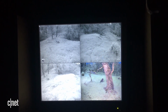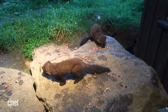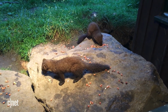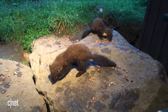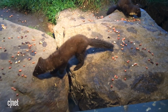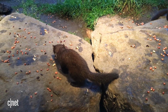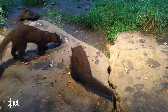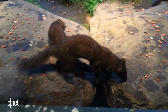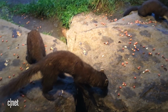Once in the hide, I barely had time to prepare my equipment before the first pine marten family made their appearance. There are pine martens feeding right in front of me. These are wild animals, wild pine martens, with very little care. And it's only about 9:30, and here they are. There's 3 of them. That looks like the mother, and 2 kits, as they're called.